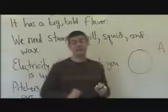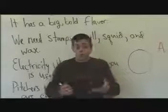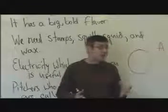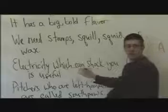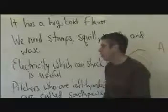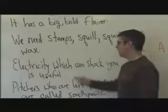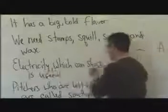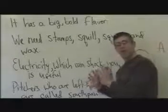It overlaps the set electricity because there is no electricity that can't shock you. All electricity can shock you. So, the set electricity which can shock you is identical to the set electricity. And that means that this which can shock you does nothing to further define what we're talking about. Once you say electricity, you have adequately defined what we're talking about. Consequently, this subordinate clause is not essential to the meaning of the sentence and should be set off with commas.